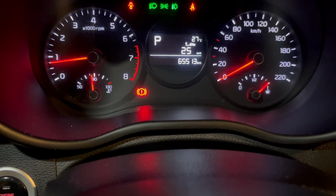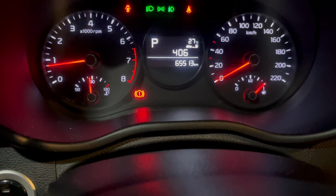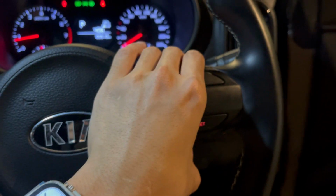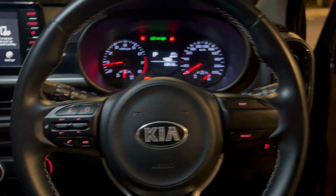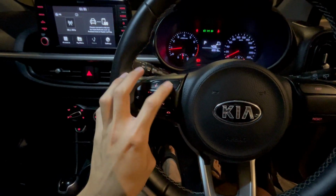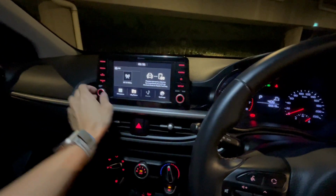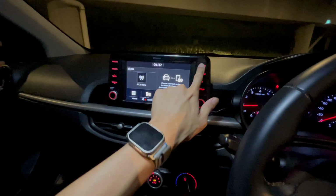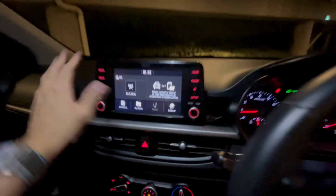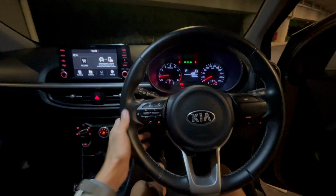Average fuel consumption, current fuel consumption, elapsed time, trip A, trip B. Very simple, and you can reset the trip by pressing this button. Only the GT Line comes with the cruise control as well as the AEB, which the 1.2 EX doesn't. These are your controls for your multimedia display, which supports wired Android Auto and wired Apple CarPlay. And this is the Kia in-house touchscreen infotainment display, so it doesn't look aftermarket and it's a sort of floating screen type. So the design cues in this car are actually very good.